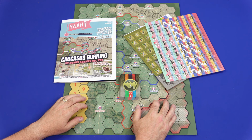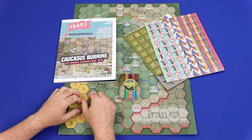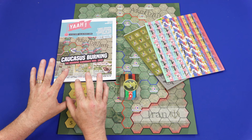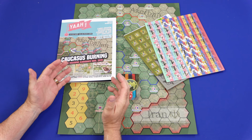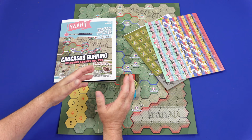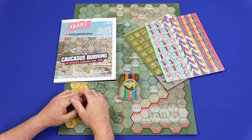This is a magazine published by Mark Walker in support of both Flying Pig Games and Tiny Battle Publishing. Inside we get the game Caucusus Burning, the Nagorno-Karabakh War 2020. This is a war a lot of people don't know much about. I know very little about it, so in this respect it's going to be interesting to play through the game and gain a better perspective of it, and then do some research of it to learn more about it. That's the beauty of war games. We get to explore history, and then it spurs us to learn more about it, which is fantastic.